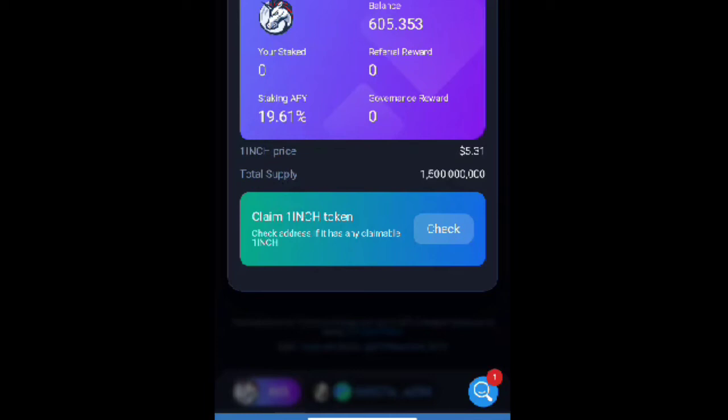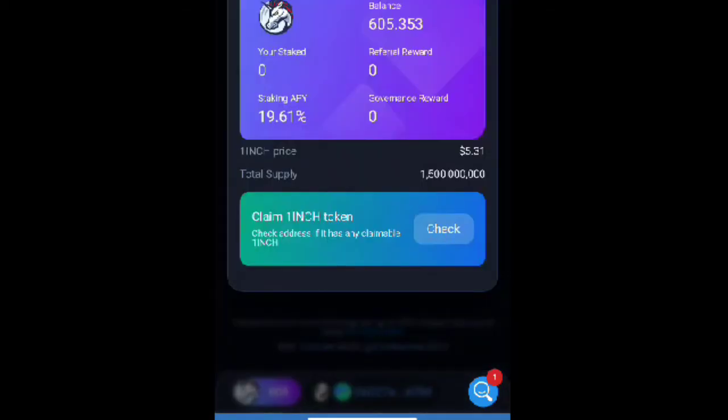So it's that simple. Just come to the lowest part of your screen where you're seeing your address. You see the place for the claim. When you click on it, it will show you the wave 2 airdrop. So I click on it. Right now it's not showing for me again, because I've claimed it. So that's it. It's very simple and very, very easy to do.